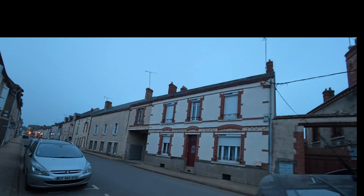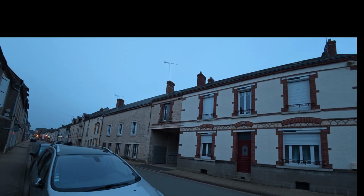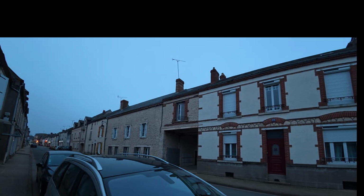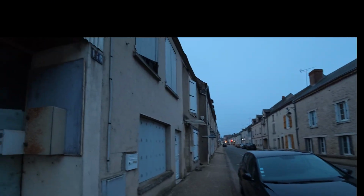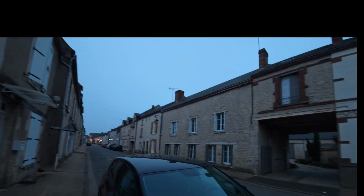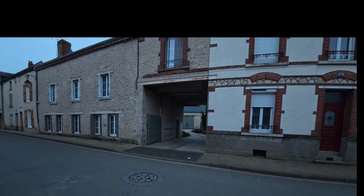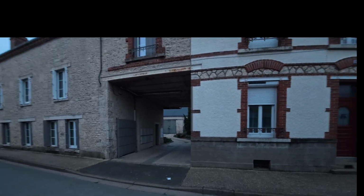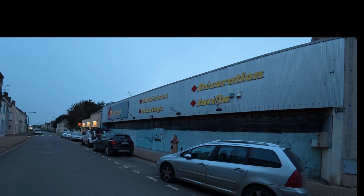Yeah, obviously it's a nice little, what I would class as a market town in England. But again, look at all these houses with the shutters. A nice little driveway there. Michelle's just checking to see if I was right, if it was a butcher's. She's just googling it now.